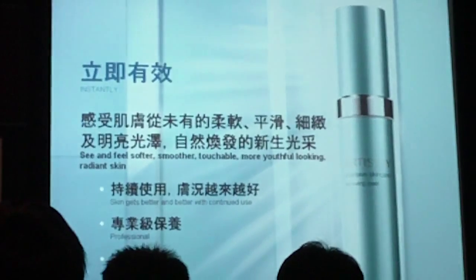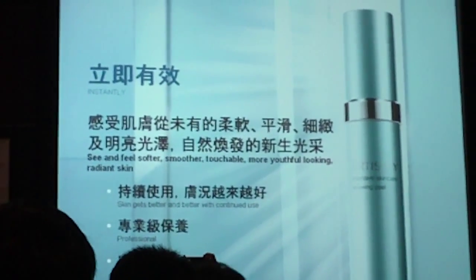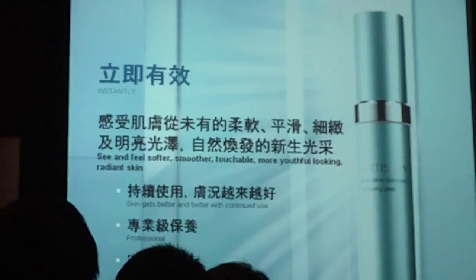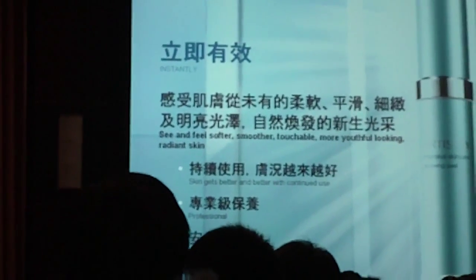You'll notice an immediate effect as soon as you use this product. So, first time you use it, you'll say, wow, my skin feels better. But the more you use it, the better your skin gets.